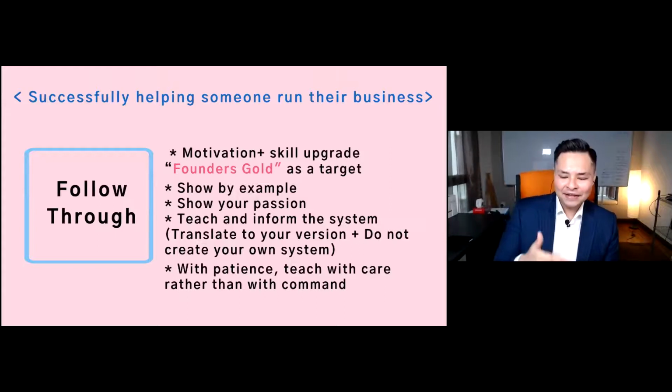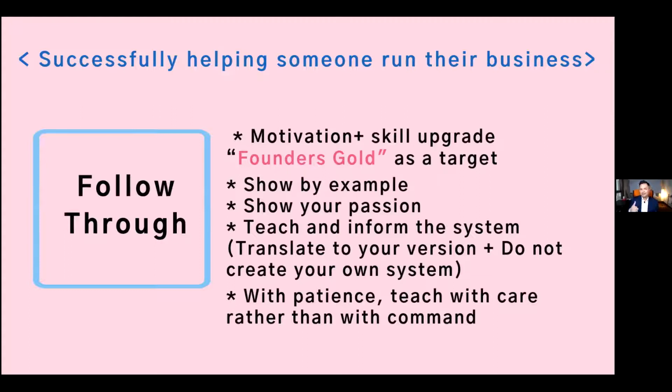And that is the immediate goal, the first goal that you should get anyone to achieve when they pass that 90 days. If you can do it faster, of course, it's even better. But as a minimum requirement, that's the average pace that a person would take. And so in order to do that, you would have to motivate them, and you would have to give them the skills required for them to be able to move on to become a founder's gold, you know?